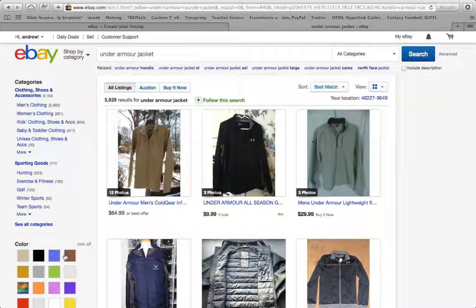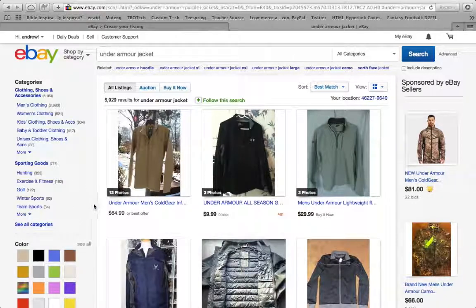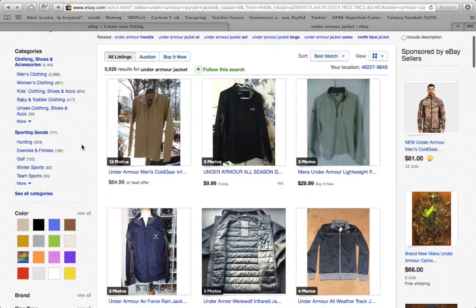These on the side here, these are the item specifics when you go to list your item. Not every item specific is absolutely required by eBay, but it is a really good idea to put it on there, because if someone's searching for a particular item, they may do exactly what I'm doing here and click on the purple.